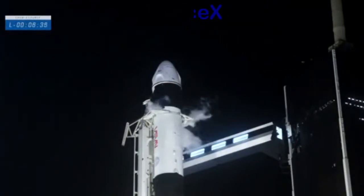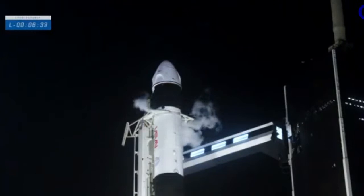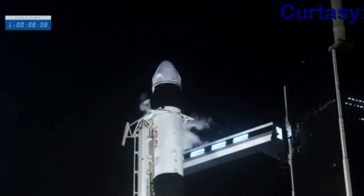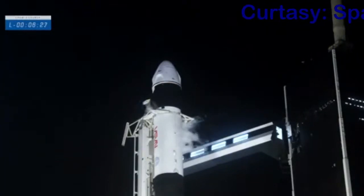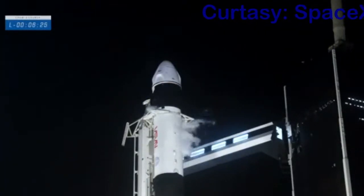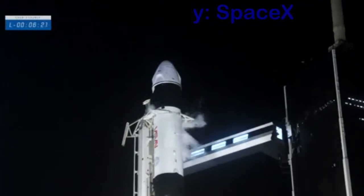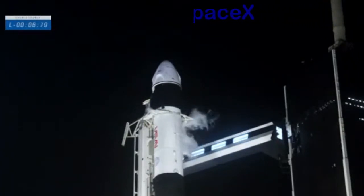That's right, John. Now inside 6 minutes, 40 seconds, RP-1 rocket-grade kerosene is completely filled in the second stage. We're anticipating about 30 more seconds for the first stage to be completely filled with that RP-1 refined kerosene.